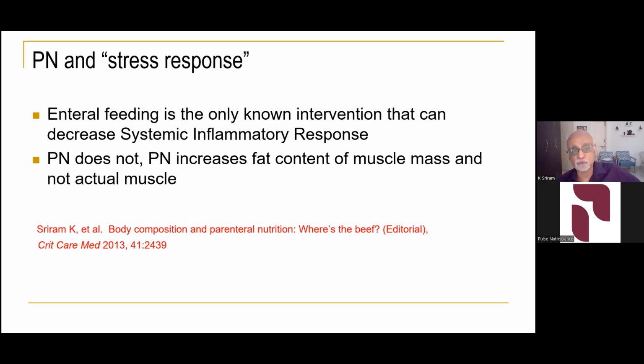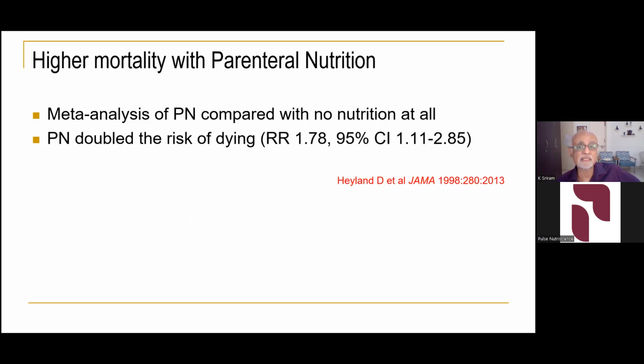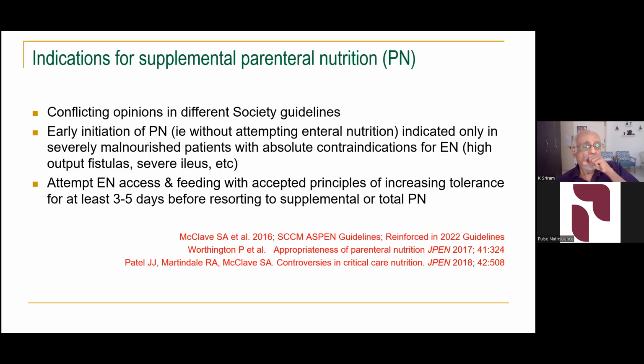Now, when you give parenteral nutrition, certainly the patient can put on some weight, but the weight is all fat weight, and it is not muscle mass. Studies have also clearly shown that parenteral nutrition doubles the risk of dying. However, supplemental parenteral nutrition can be used in certain conditions where the enteral feeding cannot be reached up to goal within 4 or 5 days.